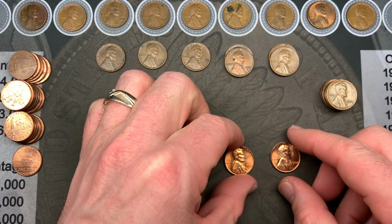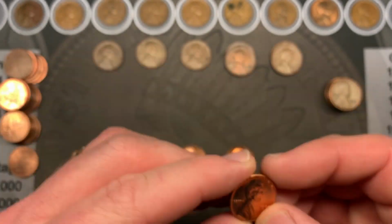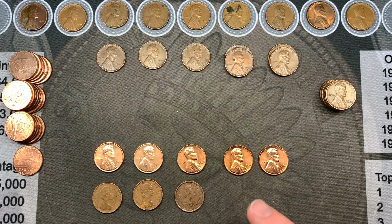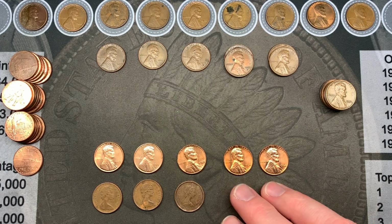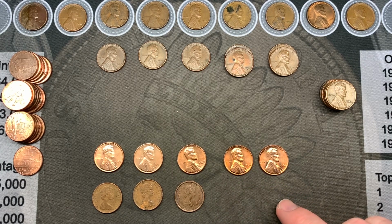But probably the best were the two 1964s that we found. My little helper found one of them, and I found one of them, and they are just really, really nice. So I'm still going to try to figure out what's the difference between the proof and the non-proof. I looked in the red book, and it does look like Philadelphia minted some proofs. I just don't really know how to tell the difference.